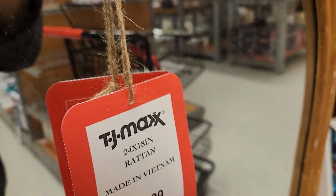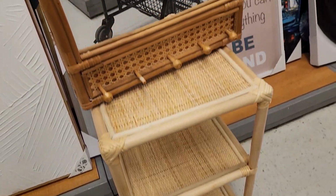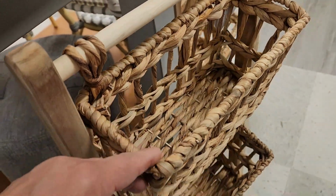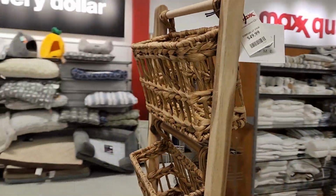And what I'll do is bring it up close in case you all are interested in something like this. And I'll put it on top of this little table so you can get an idea as to how large it is. I did end up coming back to the 3 hanging baskets. I really like this design. I'm just hoping that it fits behind the door. Now I am going to go ahead and get the hanging baskets.